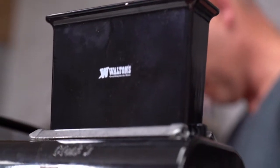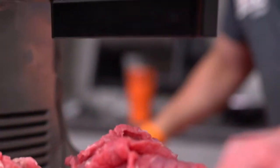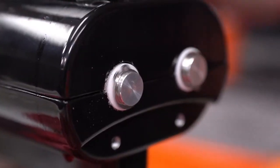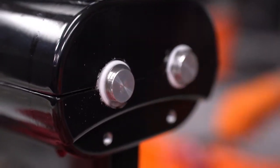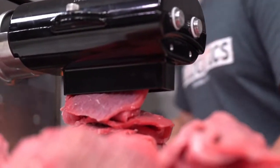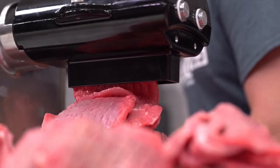When I'm putting a single piece down, the black unit is just tenderizing. It's not punching holes all the way through. The more pieces you put down in there, the greater the damage will be to the meat. I use the word damage, but it's not damage. This is what we're wanting it to do.